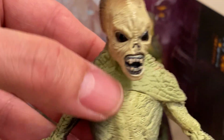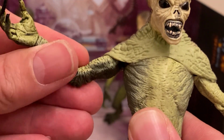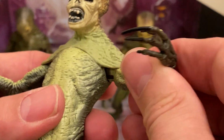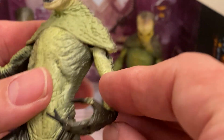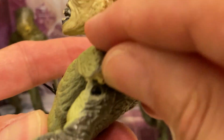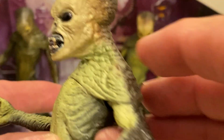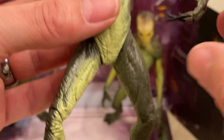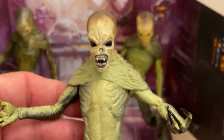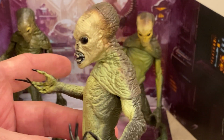And see how it fits over. The alien's arms won't go up any more than that because of this rubber overlay. And, I mean, oh, is it coming off? Yeah, look, it's coming off right there. Wow, I'll have to glue that. So, I mean, it's been okay since, I said, like 1998. This figure hasn't fallen apart.